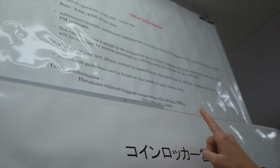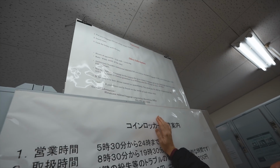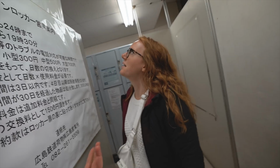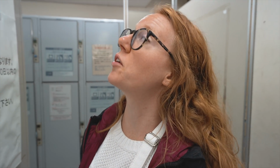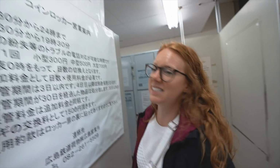Apparently, you can leave your luggage in this place for up to 4 days. We thought it would only be like a couple hours max, but holy cow, that's good to know. 700 yen gets you 4 days. Well, and then they'll remove it, but then they'll still hold it for 30 more days. Wow, that's some good secret service hack. We're on our way to the bus.